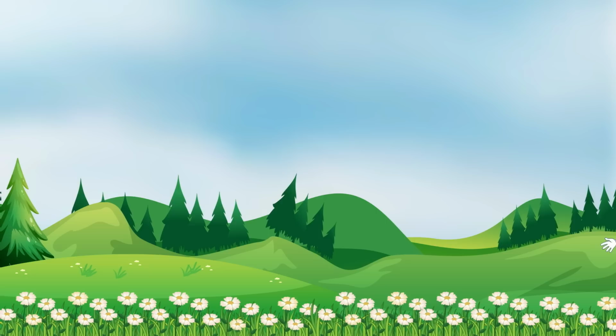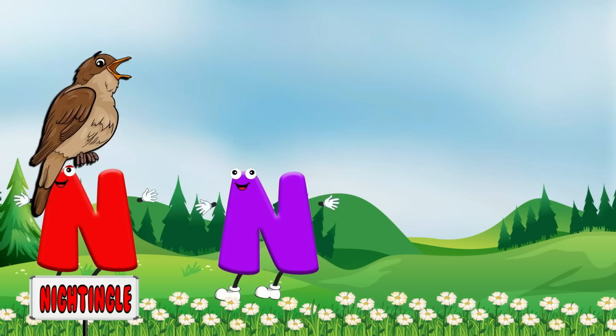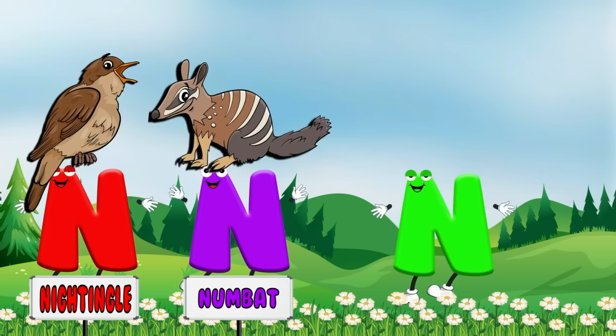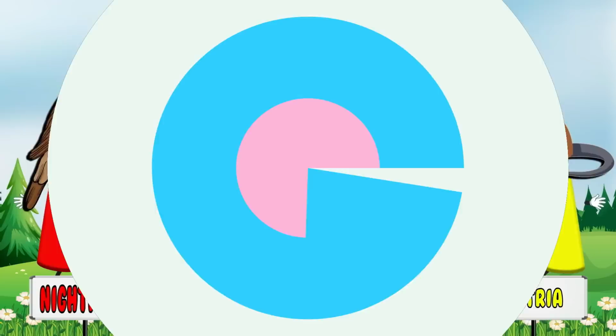So we did four animals with the letter N, and they are Nightingale, Number, Nurse Shark, Nutria. Oh, the letter O is coming.